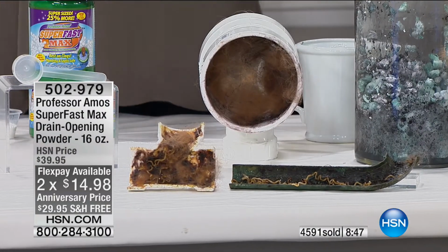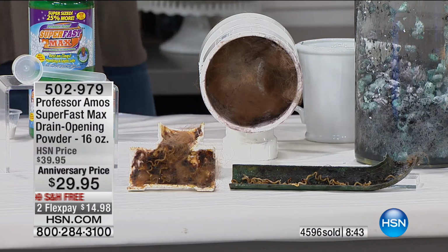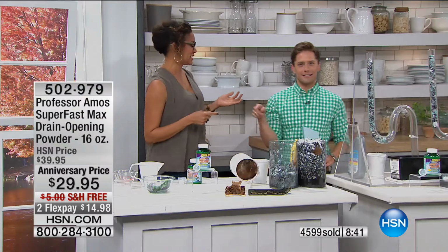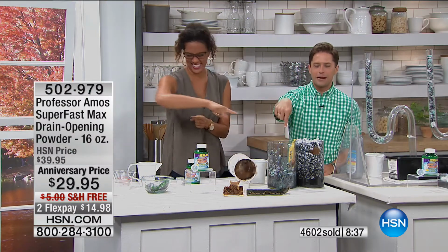If your kitchen sink is starting to stink, if your laundry room sink is starting to smell, if your stink stinks, you get the point. Let's get rid of the stink with a great drain opener.